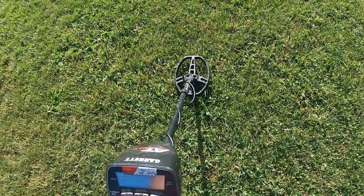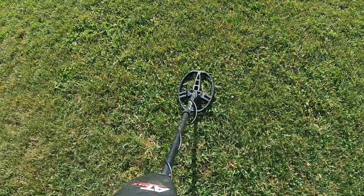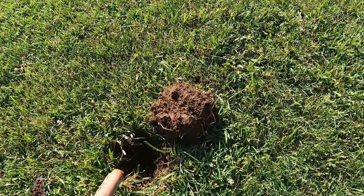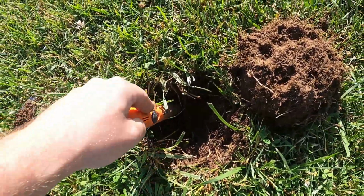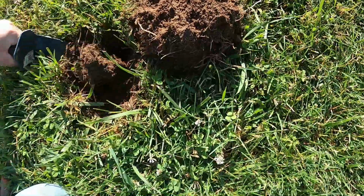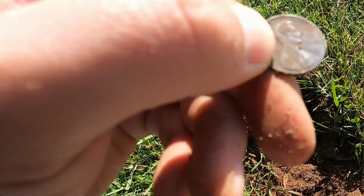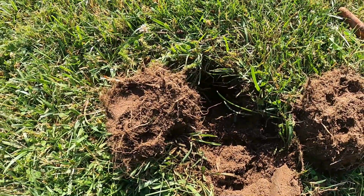All right, I'm hitting a pretty consistent 75. Let me get the pinpointer on it. So right about in there. Let's go ahead and dig it. All right, so we're not in the plug, but I'm hearing it over here in the corner of this hole. So let me open that up a bit more. And there we have it. I have another penny. Looks like 1983. Cool. Getting older.